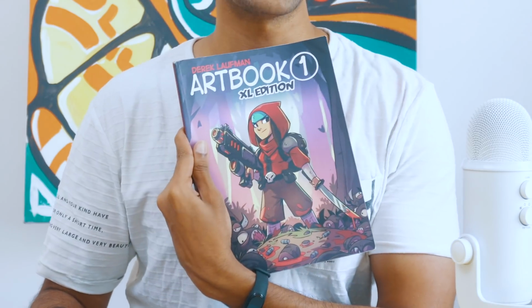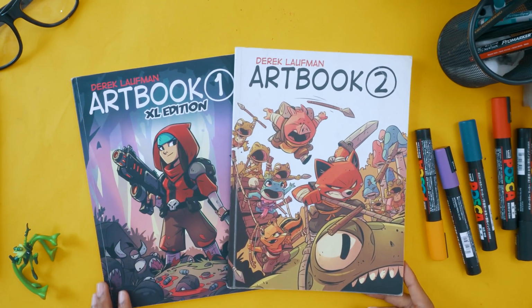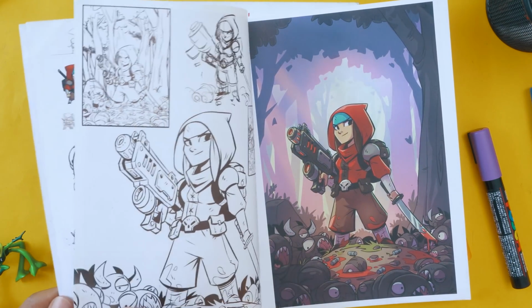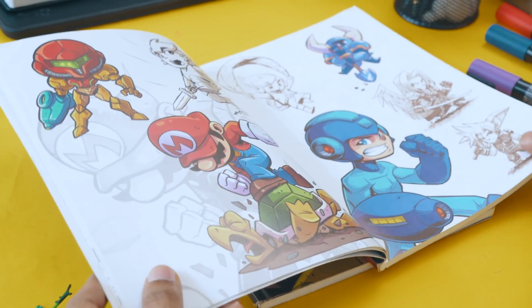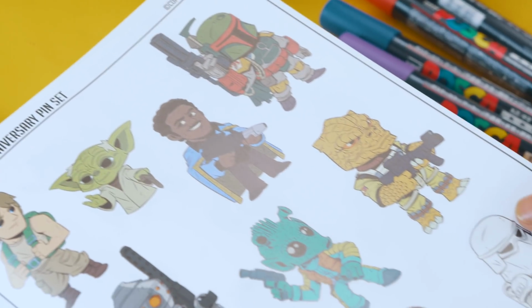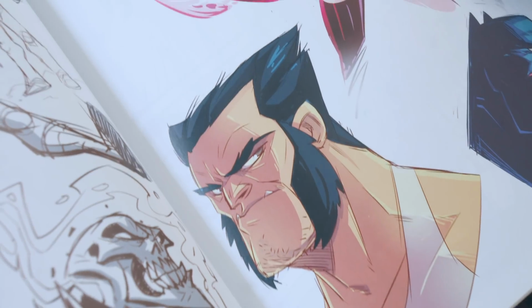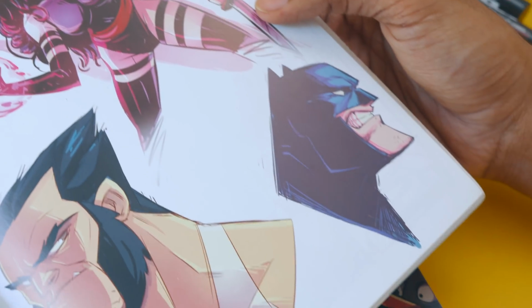which is Derek Laufman's Art Book 1 and Art Book 2. So the first one is an XL edition. I freaking love Derek Laufman's work. I'm not even kidding, because that guy has the kind of style that I want to have. And I sort of have that style, but I really admire his artwork for its simplicity and its storytelling and its beautiful, beautiful line work, and not one of those 3D realistic rendering things, but rather he has a style where everything is sort of flat and cartoony, and that is something that I absolutely love.